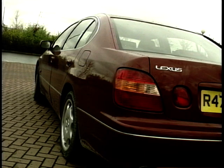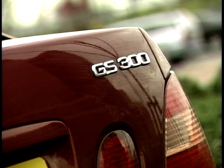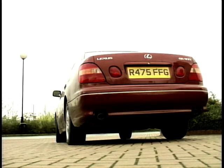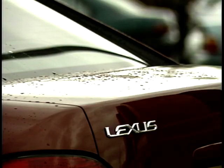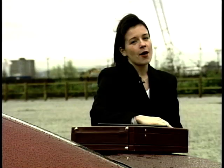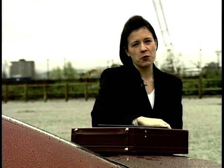Yes, they may throw plenty of extras at the GS300, wonderful gadgets to make your life as a driver easier, to take some of the stress away, to give you a real European driving experience. And they do give you lots and lots of equipment, far more than you'd get from any other manufacturer for the same money. But sometimes less is actually more.